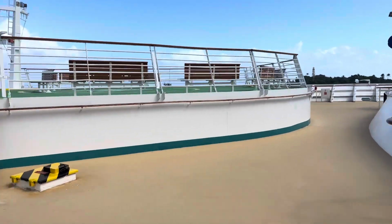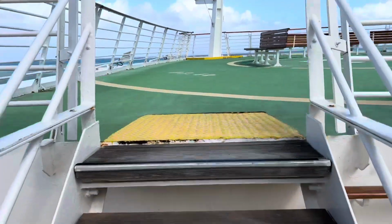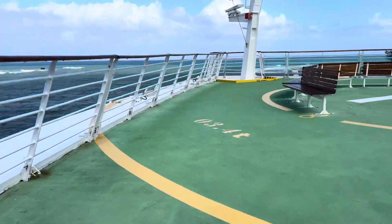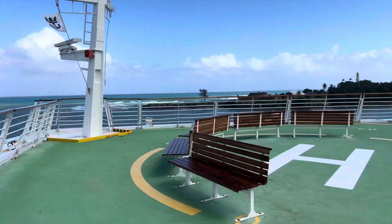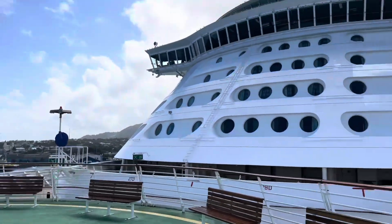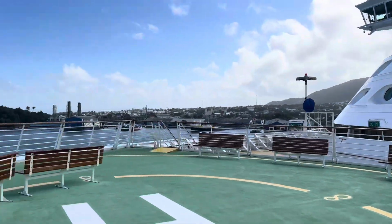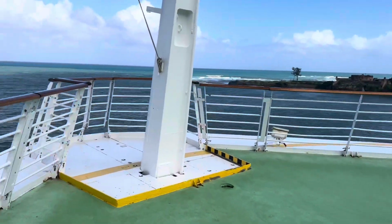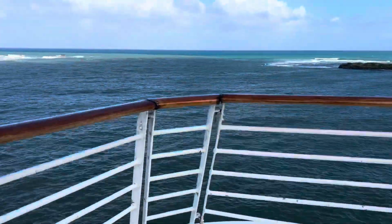All right. So this is where, when you're at sea, oh my goodness, the view is amazing up here. There's the bridge that we looked at. And check this out, getting right up here to the very front on a sea day.